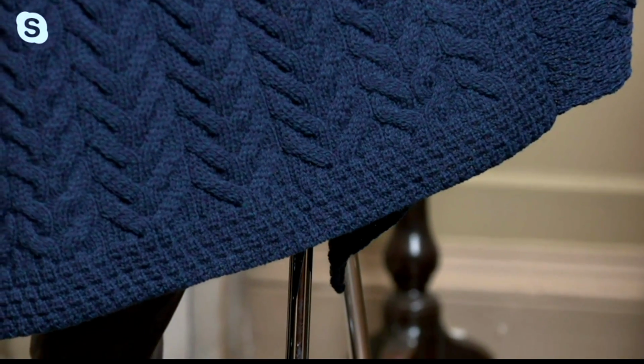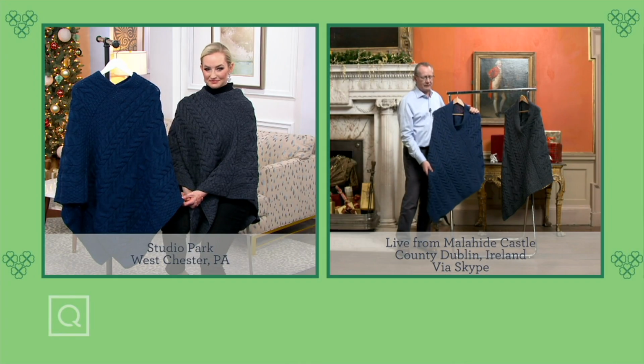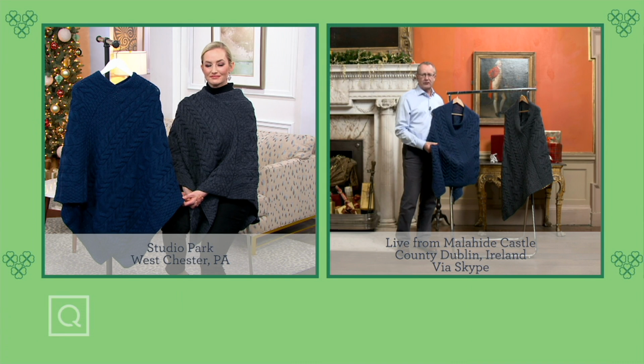Obviously, the merino wool is a good deal more expensive. Yes. But it is well worth it. You're getting the value, as I say, and for that next to skin comfort, you can't beat it.